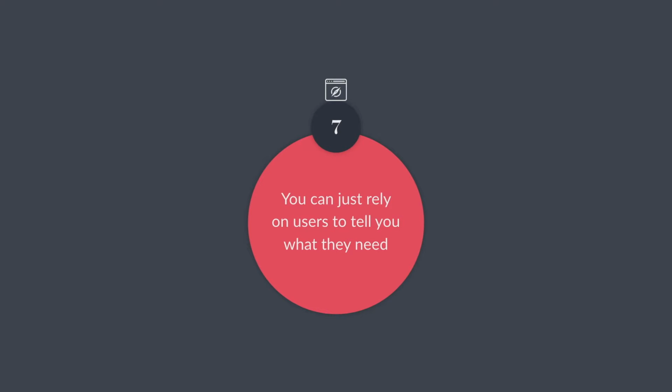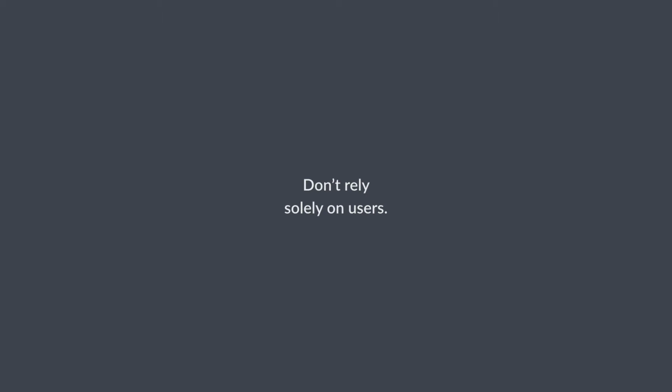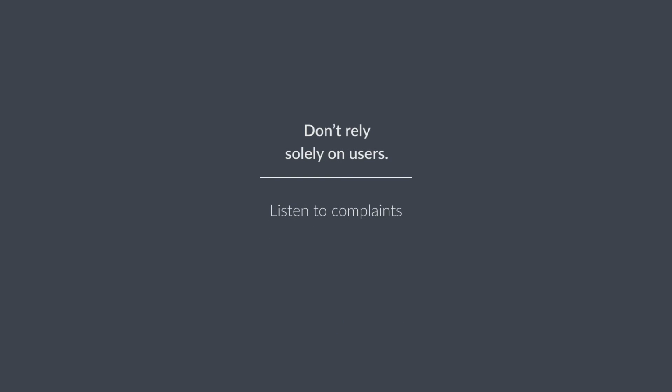Almost done. Here's myth 7. You can just rely on users to tell you what they need. We advise you to listen to your users, and you should, but you should also think above and beyond what they tell you. You should take their complaints into account, of course, but only after you've examined them carefully. Keep the suggestions that are easier to implement and impact the largest number of users.